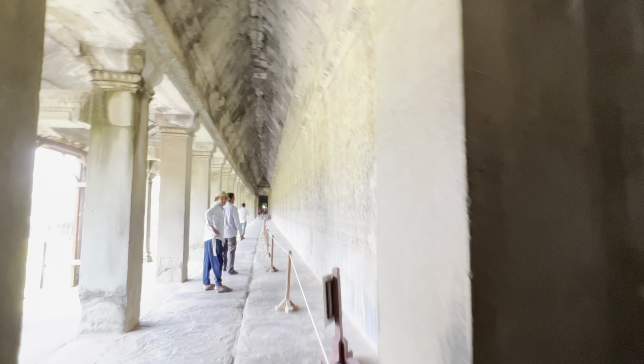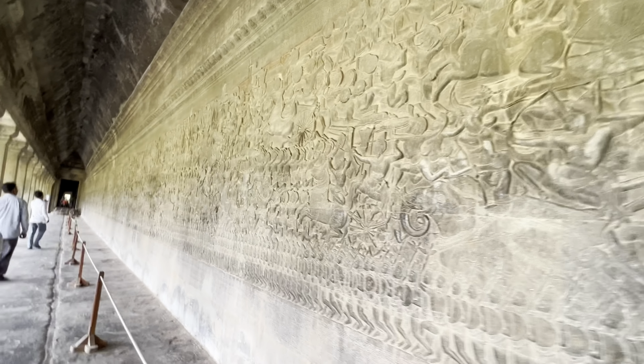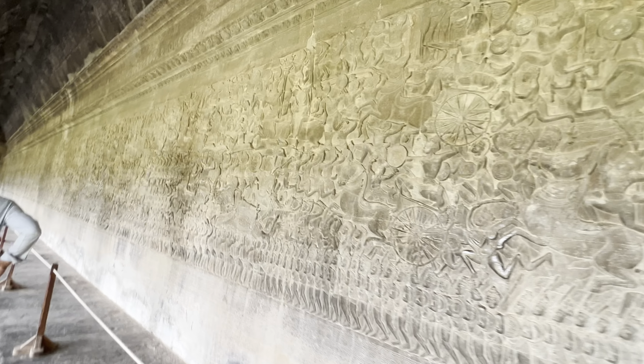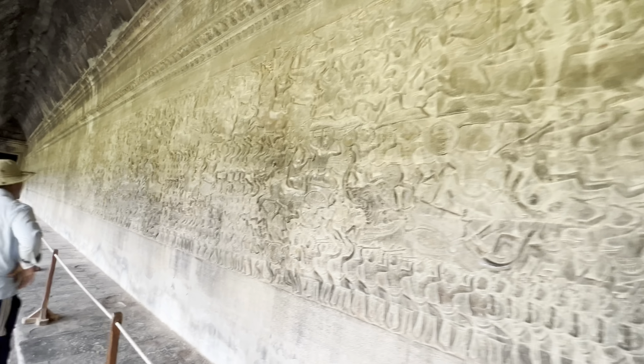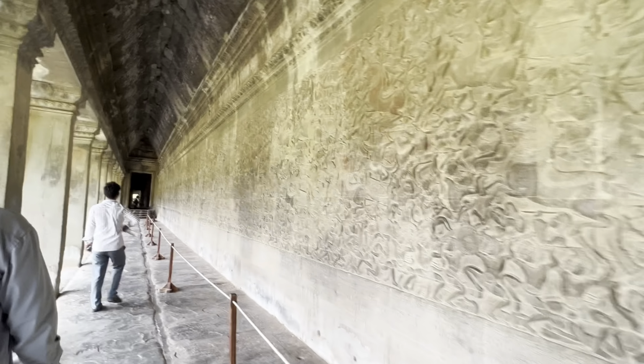The temple complex is spread over 400 acres. It consists of several buildings, including the main temple. And the intricate carvings on the walls depict scenes from Hindu mythology and the lives of ancient Khmer kings and queens. There are four outer temples and various galleries, halls, and libraries. Exploring the temple grounds can take a whole day, and it's impossible to see everything in one visit.